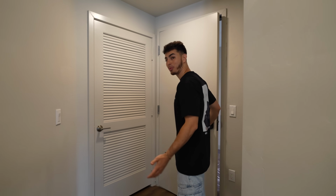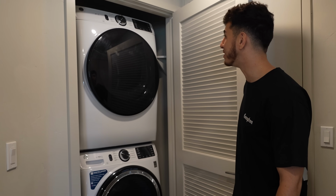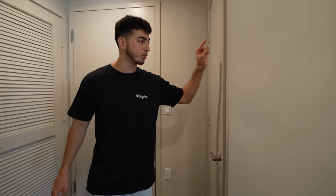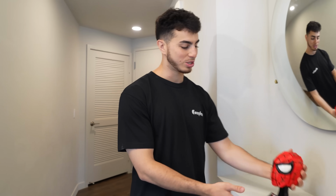All right, guys, so right off the jump, this is the hallway that you have to walk through to get into my apartment. Right here, we have the two laundry machines so my mom could do my laundry. And then right to my left, I have a shoe closet. All the shoes go in here. No one wears shoes in my apartment. That's a rule. Then you walk down this hall and you got this super sick Spider-Man Lego statue that I didn't build. I paid someone to do this. And then right here, we got this fishbowl mirror, which is super awesome. I love to look at myself in it. Let me show you the rest of my place.